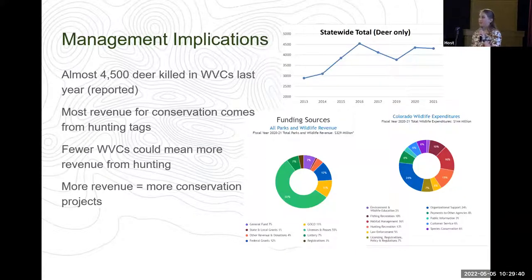This project also has implications for wildlife management. Last year, there were close to 4,500 wildlife vehicle collisions reported for the state of Colorado, and these were just collisions involving deer. Most revenue from conservation comes from hunting tags and licenses, which I'm sure most of you know. And fewer wildlife vehicle collisions could mean more tags sold, more deer sustainably harvested and feeding families, and more revenue for the state. And more revenue would then mean more funds for conservation and wildlife projects.